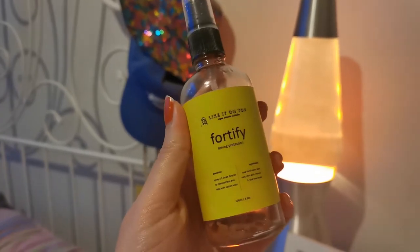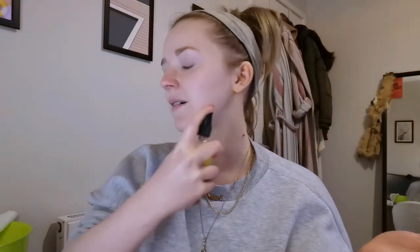Funny thing about this is that I am nearly out of Fortify. So you want me to spray it on your face, but I don't think anything's going to come out if I spray it. Hold on. Yeah, nothing. Nothing's coming out. Okay, this is what I'm going to do instead. Right, there's a tiny bit in there, enough for a cotton pad. Obviously, I would prefer to spray it because it's quite a nice sensation just to mist all over your face, but we're going to have to improvise.